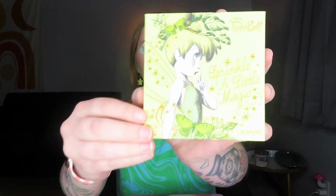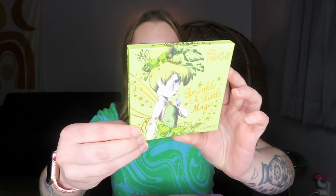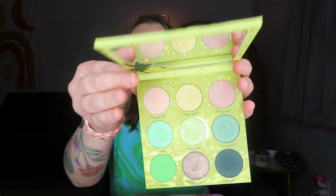Then we have from ColourPop, this is the Sprinkle a Little Magic palette. This is in collaboration with Disney and Tinkerbell. Can we take a moment for this packaging? I loved Tinkerbell growing up. I don't know why I didn't buy it the first launch that they did, but they brought this palette back and I was like, oh, all right, I'm gonna buy this because I missed out on it the last time.